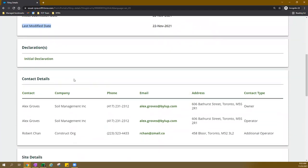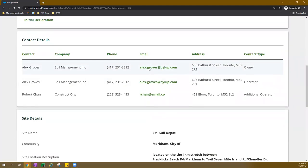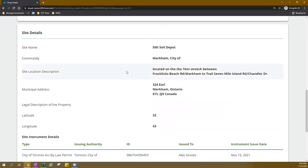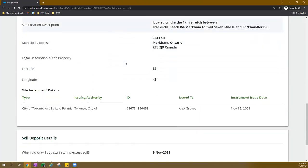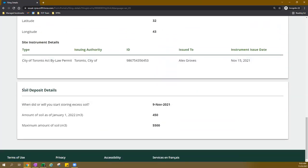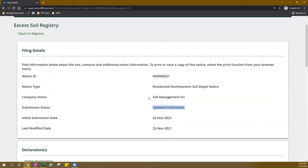Our third section has details about the contacts that are associated with this particular filing, including their name, company, phone, email address, and their contact type. A bit further down, we have the summary of all of the site details, including any site instrument details. Now, this is specific to an RDSD filing, and I'll point out that for each of the different filing types, there may be varying questions and sections associated. If I scroll down a bit further, we have the soil deposit details. These are the details of the soil information that we have so far. So that is a filing at the updated submission status.